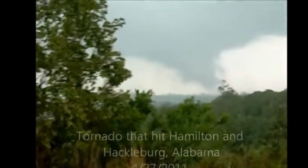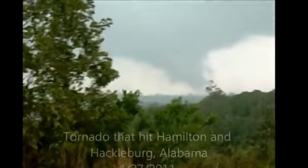But here's how that cell started. That cell started off in Mississippi, actually. As it was moving into Alabama, it started to form a hook echo and a wall cloud. And as it was moving into Hamilton, it started to form a tornado. This is the tornado as it dropped down right around the Hamilton airport area, but it would strengthen really quickly.